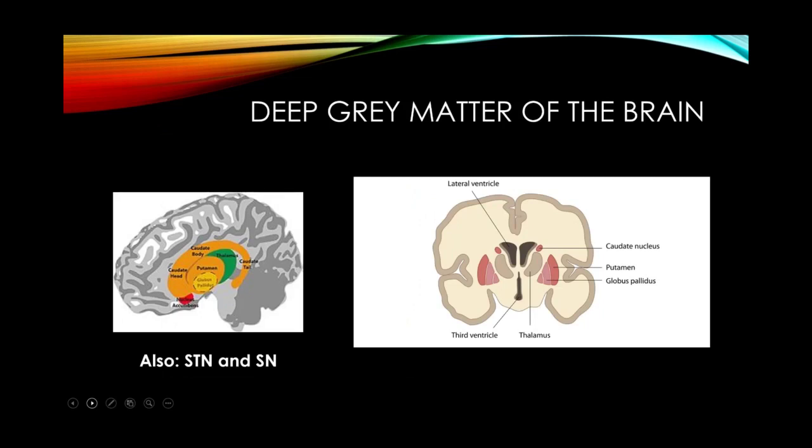So the basal ganglia are gray matter. So they are ganglia, okay? They're neuronal cell bodies. Gray matter is cell bodies. That's like a super important thing to remember. Maybe I'll ask a test question on it. Gray versus white matter.